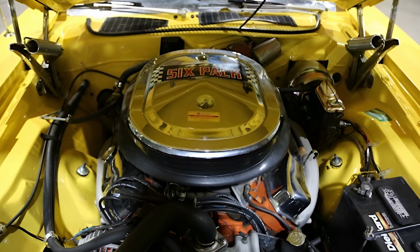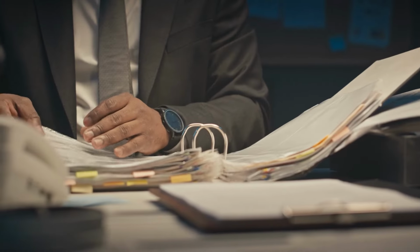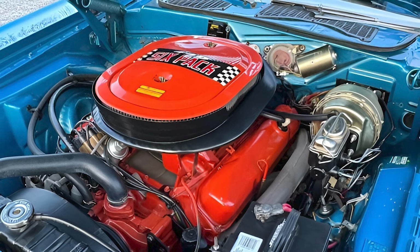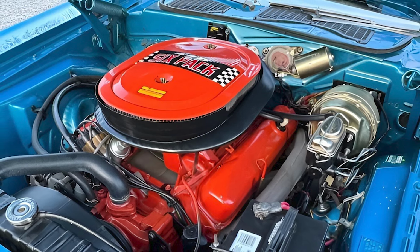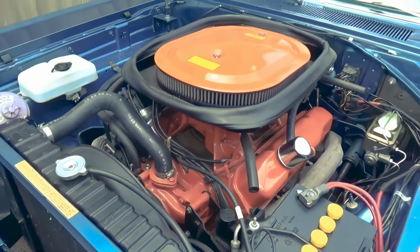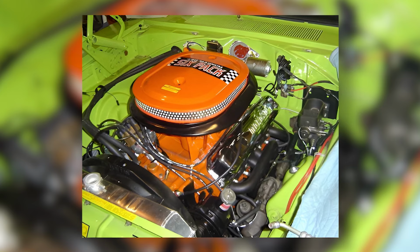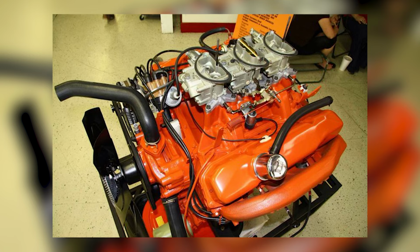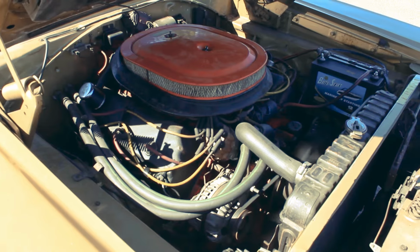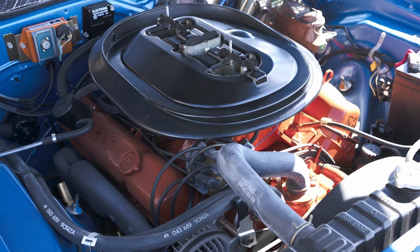But the truth was darker. It was executed from within Chrysler itself. Leaked documents reveal that in 1970, Vice President Robert Anderson slashed all funding for the six-pack program. He reportedly called it a Frankenstein cobbled together from leftover parts, a blunt dismissal of its value. But deeper down, the motive was jealousy. The six-pack was outselling the revered 426 Hemi, threatening the prestige of Chrysler's crown jewel. That bruised egos at the top.